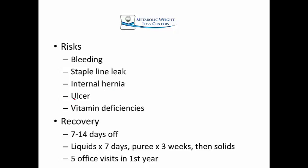Gastric bypass patients can be at risk for an ulcer at that connection that I showed you between the gastric pouch and the small intestine. And I've mentioned this a few times, but just to point out again that the potential for vitamin and nutrient deficiencies is going to be higher after a gastric bypass or duodenal switch because of the bypassed small intestine. Recovery, though, is fairly similar.